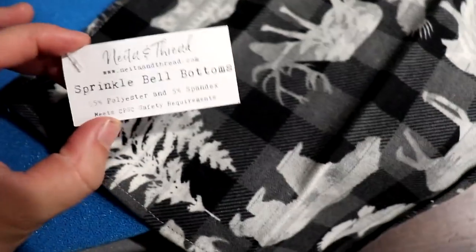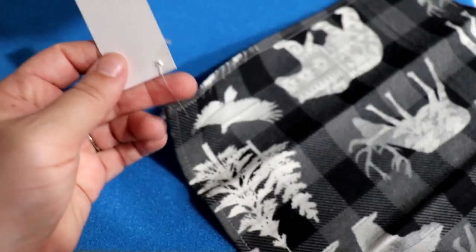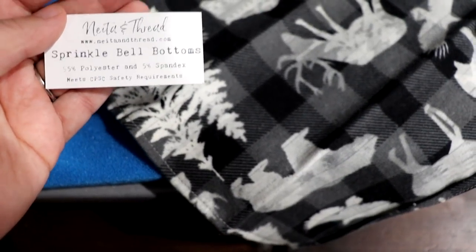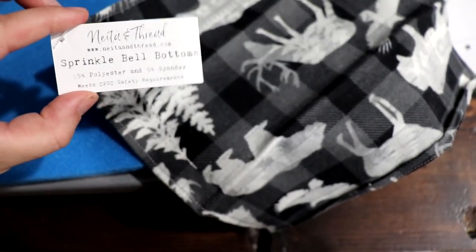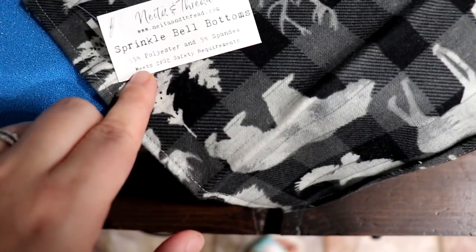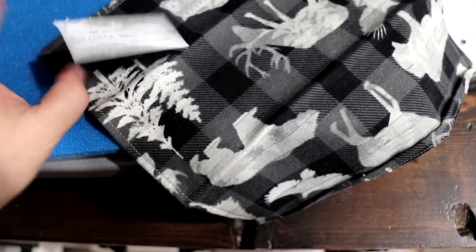Okay, so here are the orders I'll be working on tonight and probably tomorrow morning. I want to try and get all these out tomorrow. Look at one of my tags that I made. I was testing out this little tag gun that I have, because I'm gonna be adding some hang tags to my bell bottoms, because you have to have certain types of tags for your clothing. I wanted to test this out, and I really love how it turned out, and I can't wait to start adding little tags to my bell bottoms. I actually feel a lot more legit as a business owner. At the bottom, I put down meets CPSC safety requirements. So when someone purchases from me, they know that I am compliant and safe to sell children's clothing.